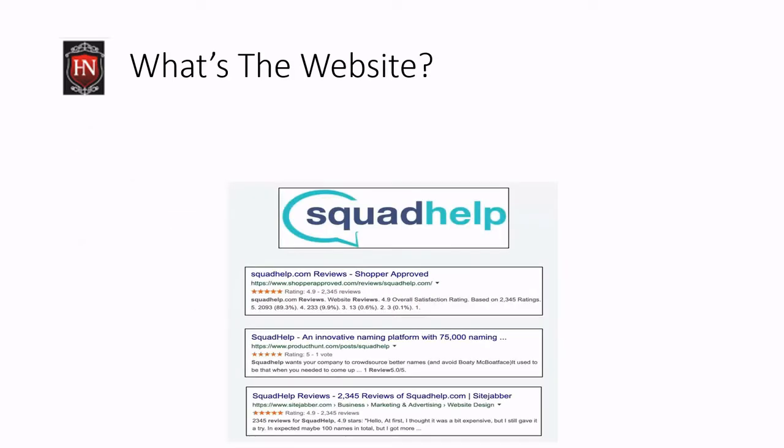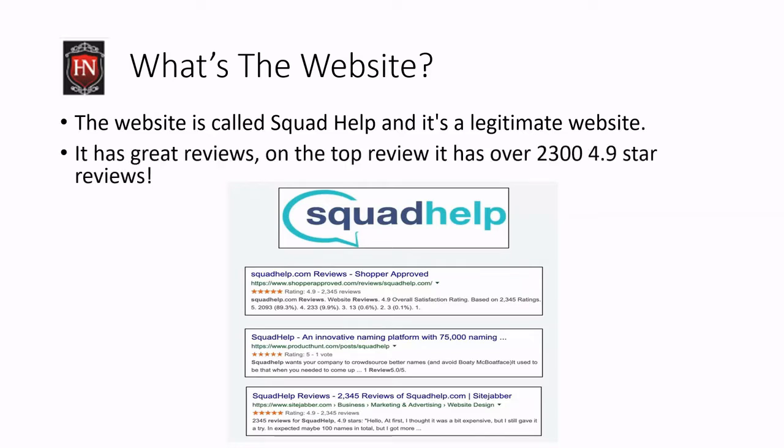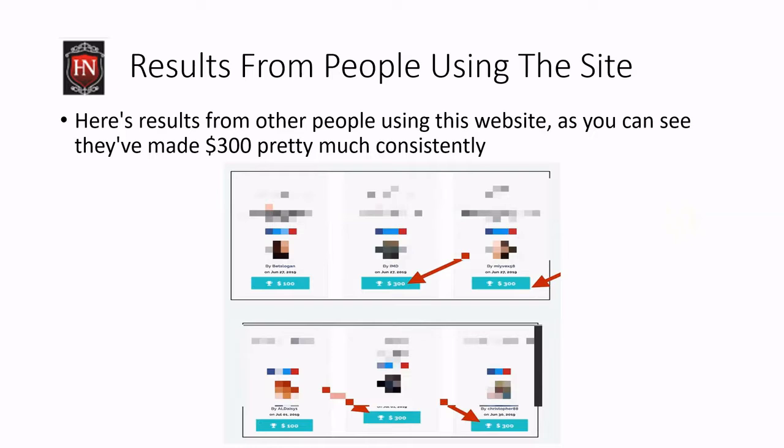So what's the website? The name of the website is squadhelp.com, and as you can see here, it's a legitimate website, and you can also see some of the reviews below. On the top review here, you can see they got a rating of 4.9, over 2,345 reviews. So there's just a lot of reviews on this site, and like I said, it is a legitimate website and it's not difficult to use. So let's go to the next slide and I'll show you some more results from people using the site.